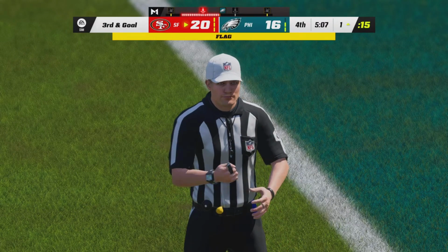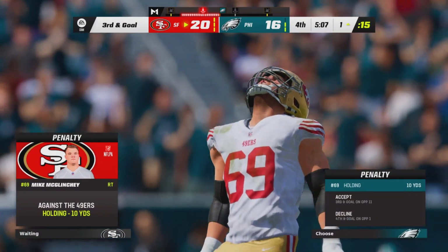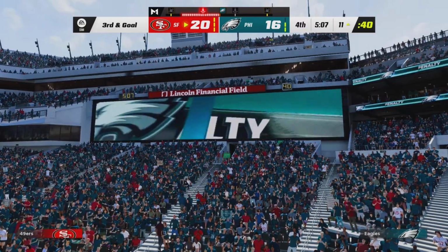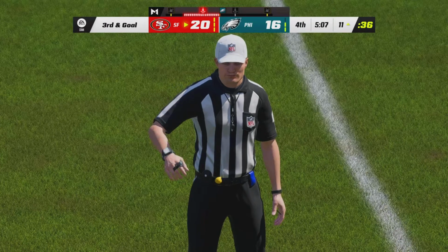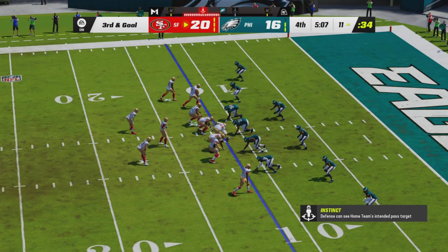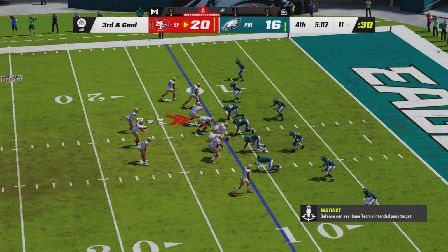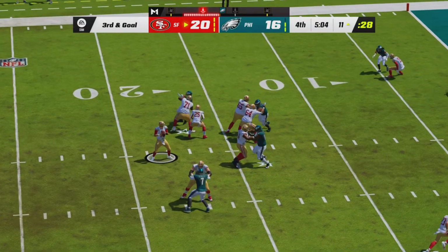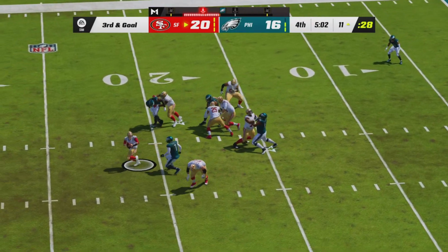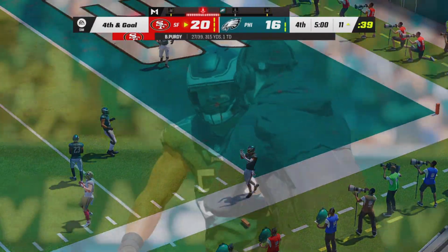Incomplete, but a penalty flag is down in the backfield. Let's get the call. Mike McGlinchey, the Notre Dame man, guilty on that one. Still 3rd down. The holding penalty, that puts them in an unenviable spot here as they try again on 3rd and goal. Operating from the gun, Purdy. Flush to his right. And he wisely will throw that one away.